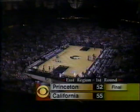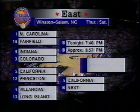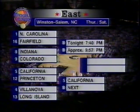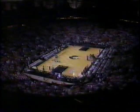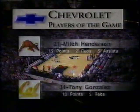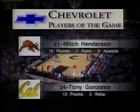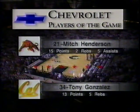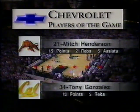The Bears move on to the second round of the East region, and they'll await the winner of the next game of the day here in Winston-Salem between the 4-seed Villanova and the Blackbirds of Long Island University. The genuine Chevrolet players of the game are Mitch Henderson of Princeton with 15 points, 9 of them in the second half, and Tony Gonzalez with key points down the stretch. Tony at 5 rebounds as well.